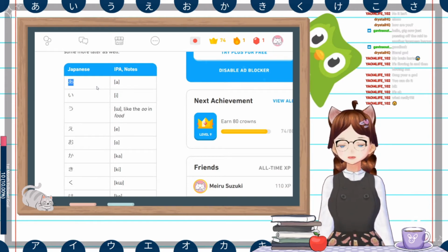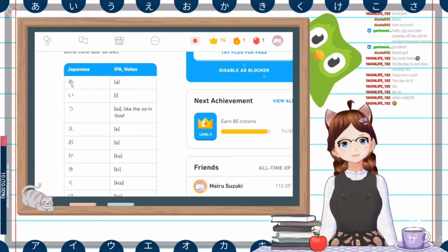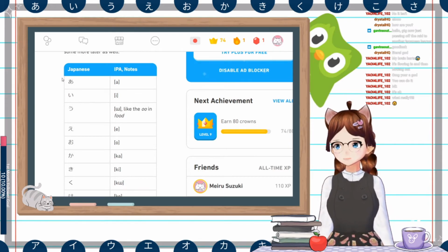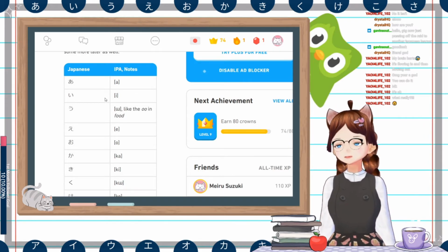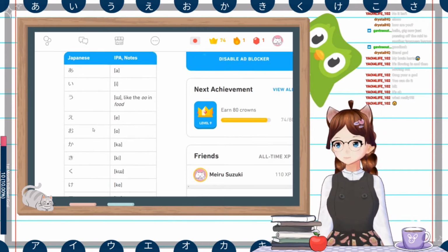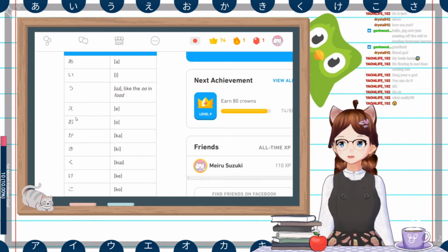So this one is a, and I always remember it because it kind of looks like an A in my head. It looks like a weird A. Like if you squint at it, it kind of looks like an A. And then I, U, E, O. A, I, U, E, O.